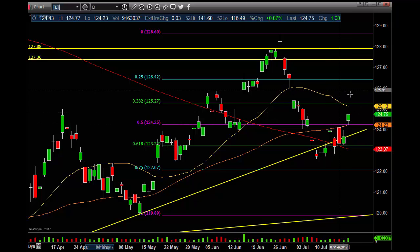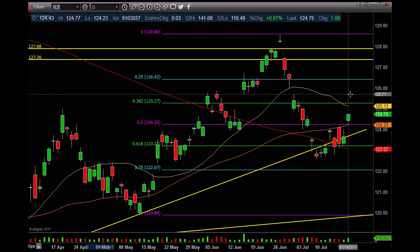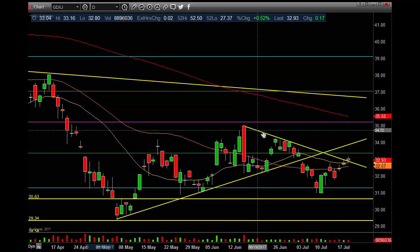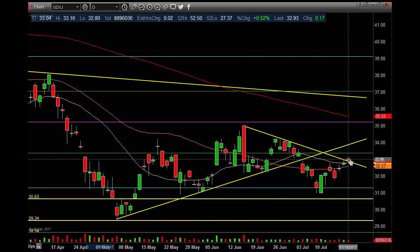Let's go into the GDXJ, guys. 17 cents up, kind of stalling out, but one thing I like to see: we talked about the trend line. We did gap above it and got above the 50 and the 20 MA and above the line now. Next step, this area here where the green line is, which is about 33.39. We get above that, guys, we could possibly start to move higher.